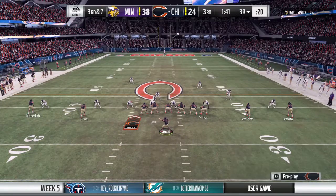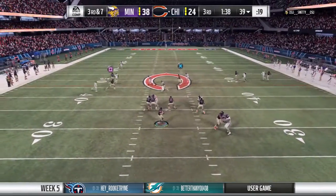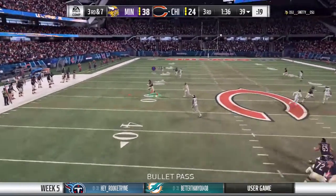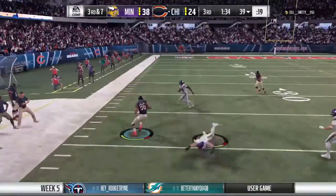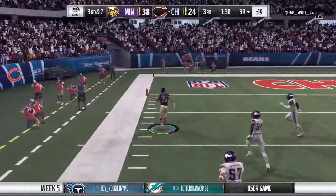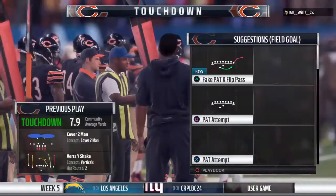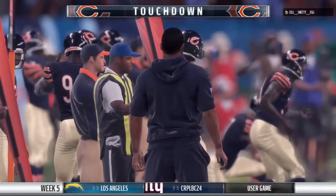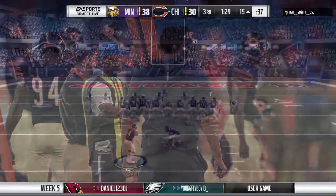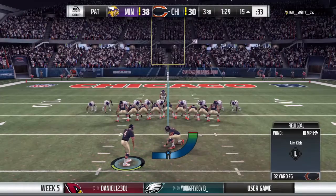Gun. Detroit. Out of the gun, Trubisky. And he's got Miller. Touchdown, Chicago. Zach Miller, his 2nd touchdown on the season. And the Bears have cut it to within a score.